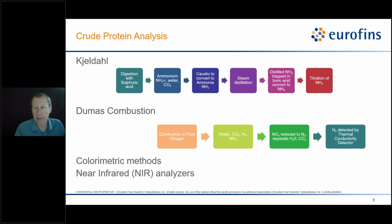Now, the standard method contains a lot of harsh chemicals and some safety issues, which makes it somewhat difficult, but a lot of this has been automated through instrumentation to allow for a simpler, more efficient digestion, distillation, and titration.